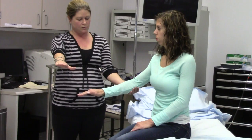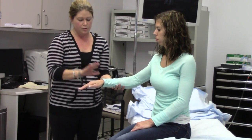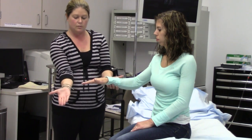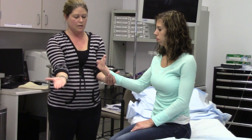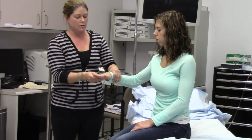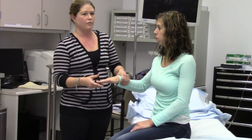And then palm over. And then I want you to put your wrist down, wrist up, and then prone, yeah, like that, and then put up, and then down, and then turn it over, and can you move it kind of towards your body, and then away from your body.